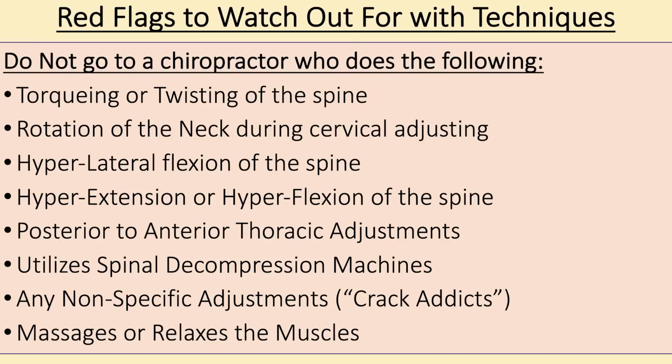Now, posterior to anterior thoracic adjustments. This means the patient's generally lying down and the doctor is just pushing from the back to the front. When you're pushing down from the back to the front, the table is pushing from the front to the back. So you don't want to be pushing against a solid object. You're not going to have good motion, and the body is going to be absorbing that impact.